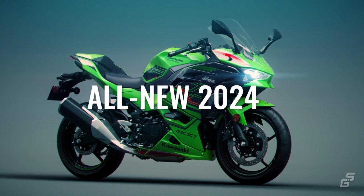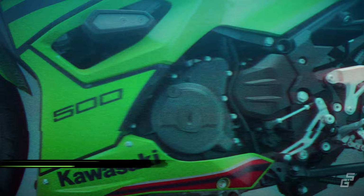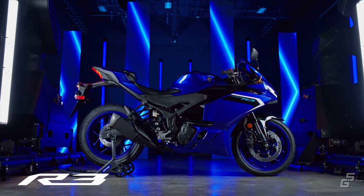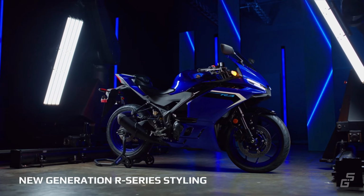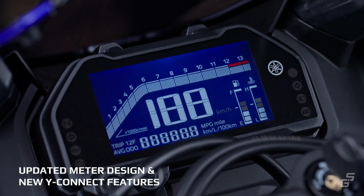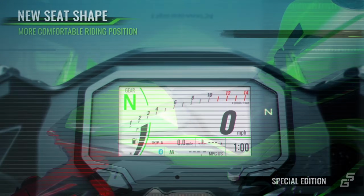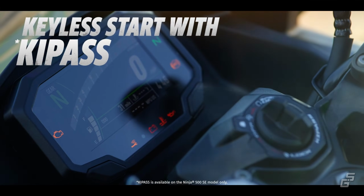So in terms of power output, the Ninja 500 is the clear winner. Its bigger engine gives it more punch across the rev range, whether you're after top-end power or low-end torque. The R3 is lighter, but with only a 2 kilo difference, it's not enough to close the power gap. Feature-wise, both bikes are pretty even, though the Ninja offers more with its SE model, where you can get a TFT display and a keyless system, if you're willing to pay extra for those perks.